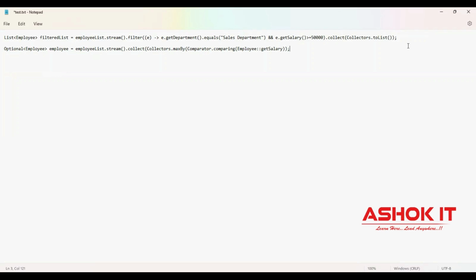Good. What is Optional here? So Optional would return me one single object if it matches. Otherwise, if it doesn't match, it will return a null basically. So what I would do here is check if the employee is present. This would avoid any null pointer exception when I make any method call on this object. To avoid such scenarios, they introduced Optional here. Good. Fine. You can remove this. Next. You can clear your screen.